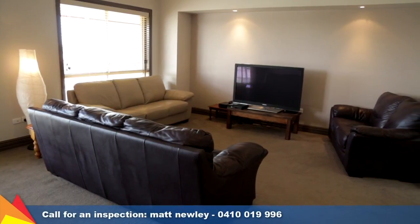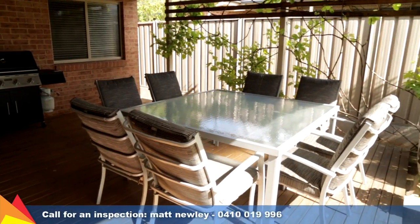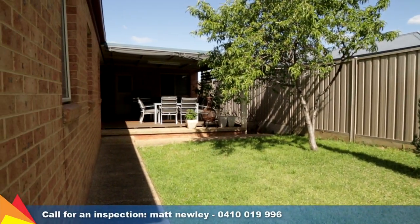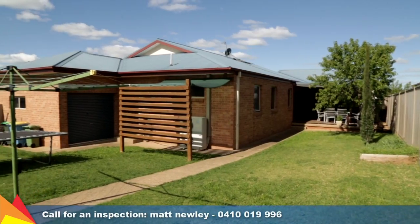Bifold doors can close off the spacious adjoining lounge area. Relax on the covered north-facing courtyard or entertain and dine amidst the vines on the covered rear deck. There's plenty on offer with this generous home that's perfectly set for you to move in and enjoy great family living.